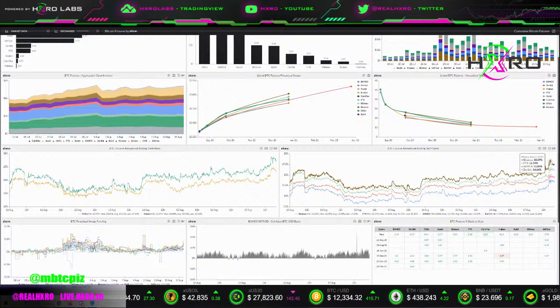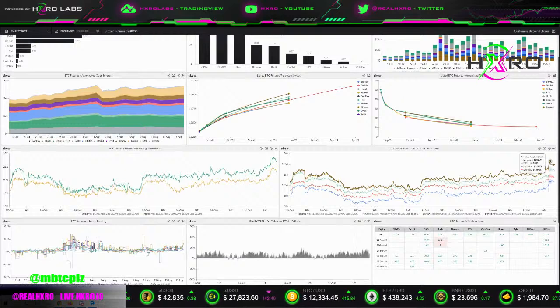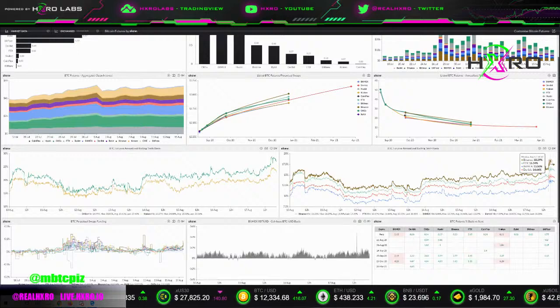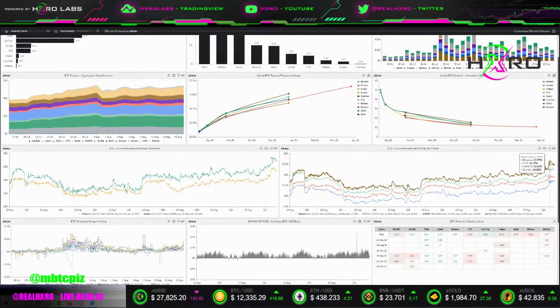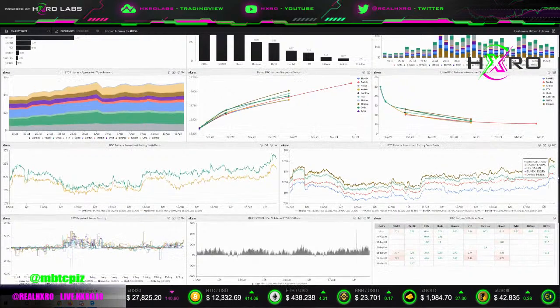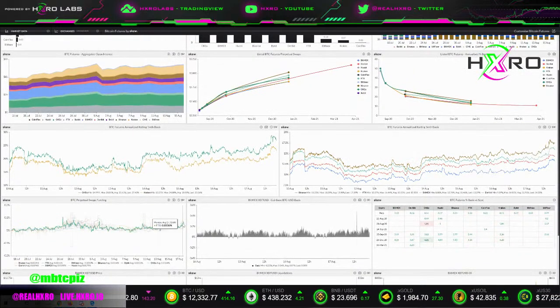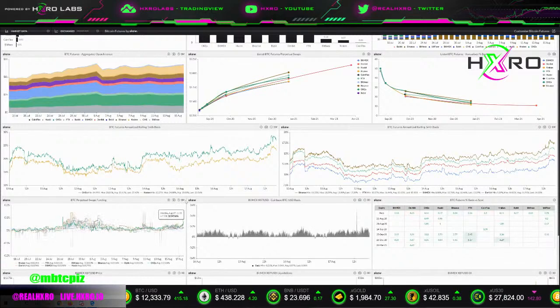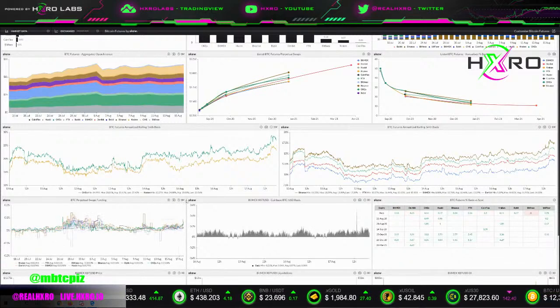Market tops generally get put in between 22, 24%. Looking back for the past 3 years, that's what the data says. So we're not quite there yet. Funding rates are spiking a little bit today, which is natural, but for the most part, they're pretty flat. So I think there's a lot more juice in this rally.